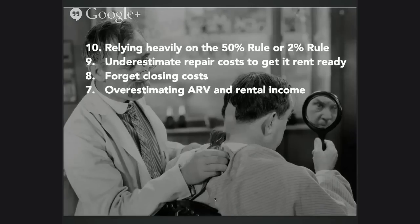So it's like, well, I think this house is going to be worth $200,000, and it'll probably rent for $2,000 a month because it's going to be pretty. Well, a property is only worth and will only rent for what the market will bear. People aren't going to rent that for $2,000 if they can rent the one down the street for $1,500, and they're pretty similar. So don't overestimate your ARV and your rental income.